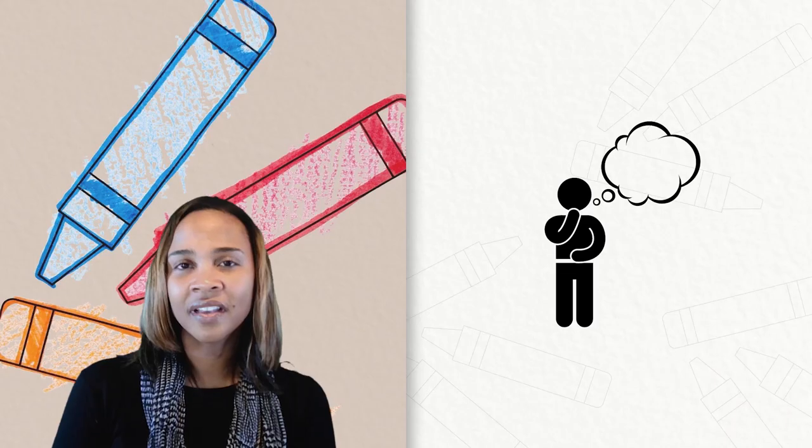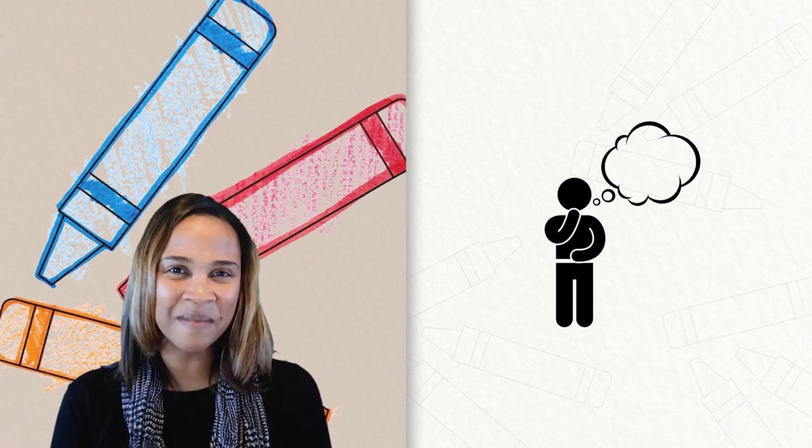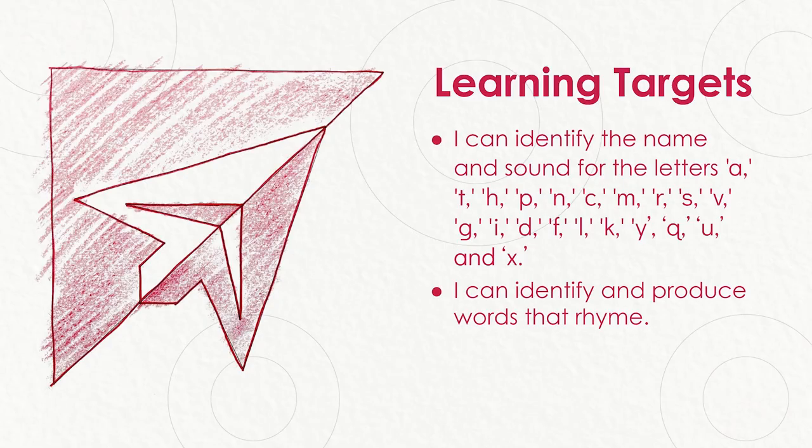Materials! All you need for our lesson today is just your thinking cap. So let's get our brains ready. There are two learning targets for our lesson today.